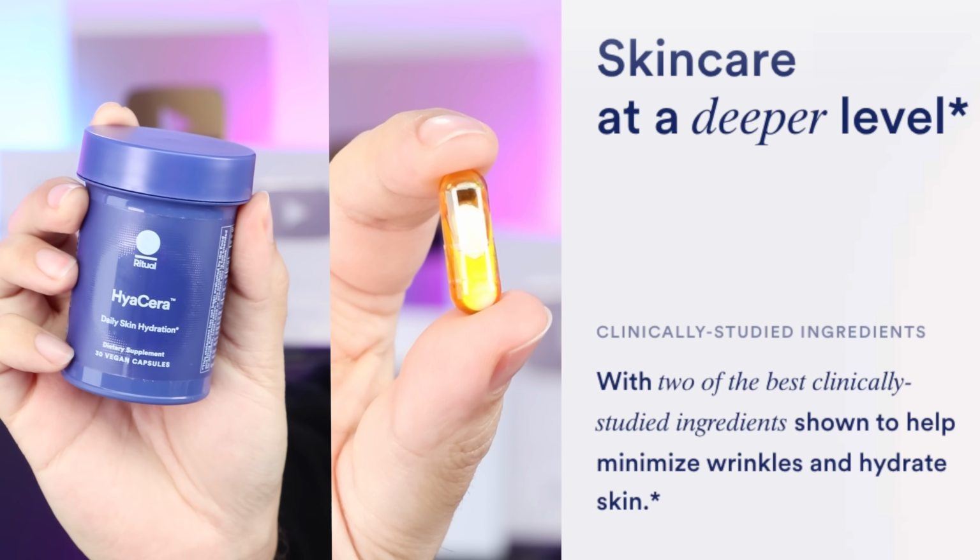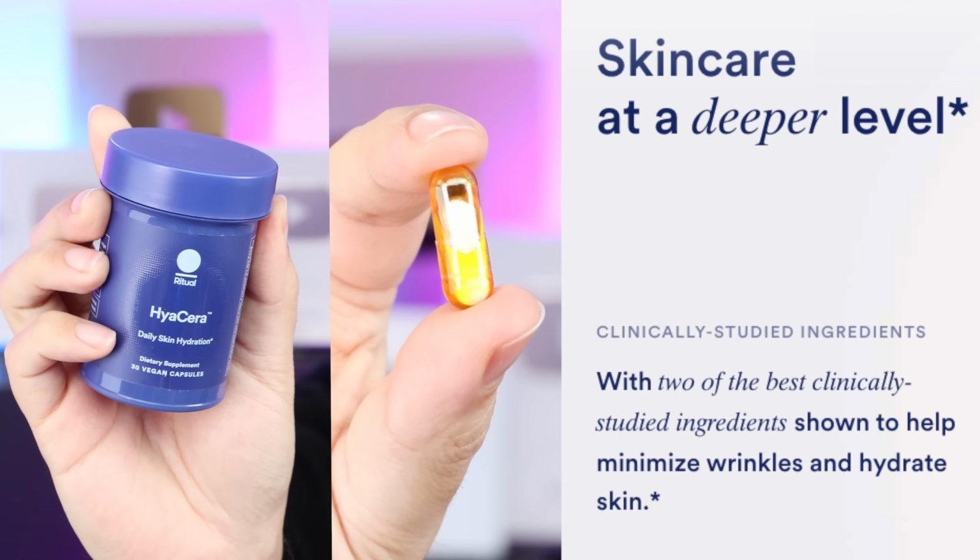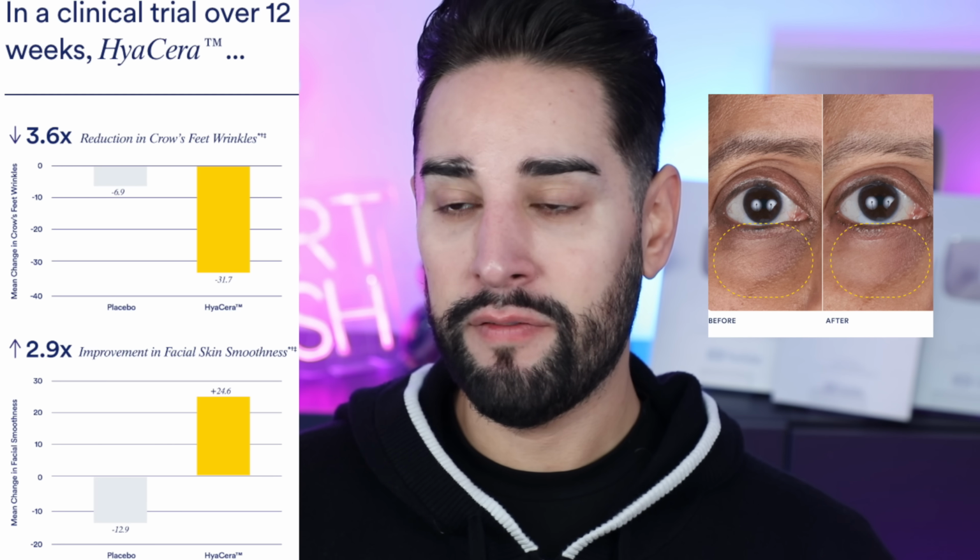There are two different things I've been trying from Ritual. The first one is their YESSTYLE Daily Skin Hydration. This is a once daily supplement. This is clinically proven. We like those words. To reduce wrinkles and fine lines and improve skin's smoothness. And listen, you're probably listening to this and thinking, what? But we like science. We like things that are backed up by science, especially when it comes to supplements.